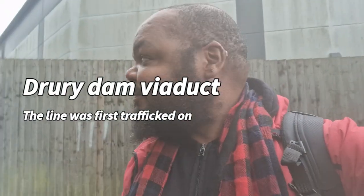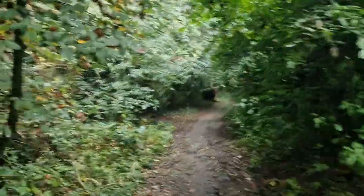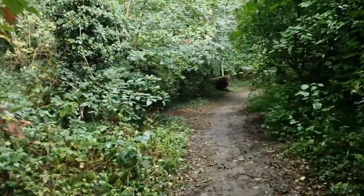Dartford abductions, just out and about, looking for a viaduct. I'm not too sure which way, but yeah, Drury Dam Viaduct. I think I'm just going to come through this wood area.